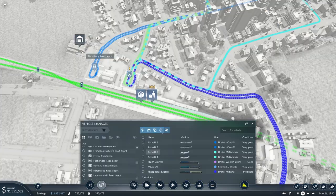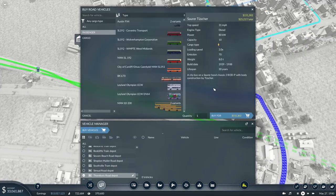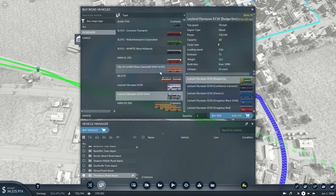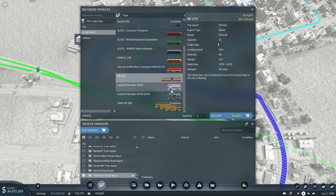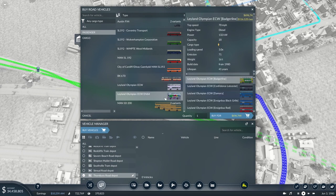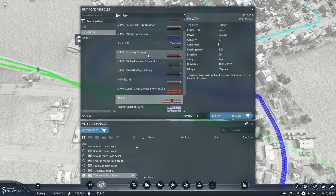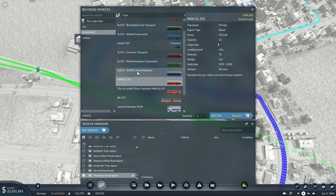We're going to need some buses. I'm thinking perhaps this one might work. It was certainly a lot cheaper to run than the double-deckers. Or can we use... there's a Midlands one, isn't there? We've been using those.